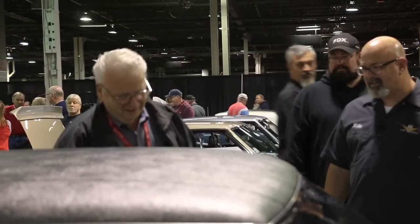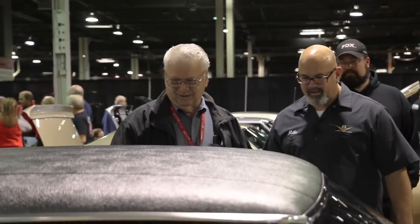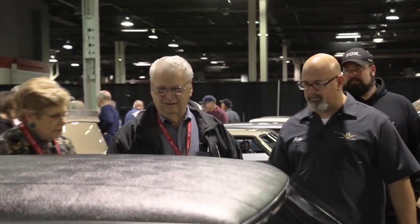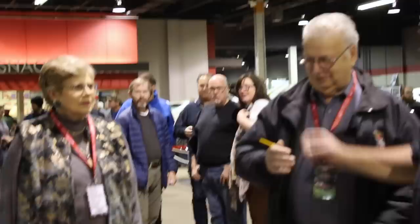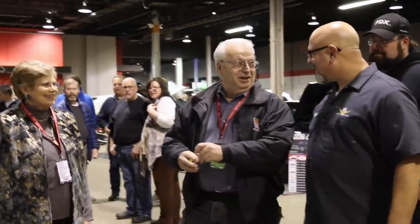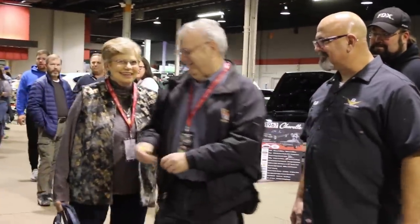The crew did a tremendous job at restoring this car. It's better than showroom new. And Jerry, what I'd like to do now is hand you the keys to your new GTO. Gee, thanks. Now take it off and go for a ride. Take it for a spin.